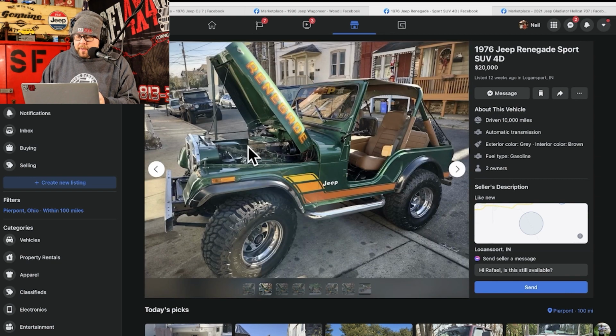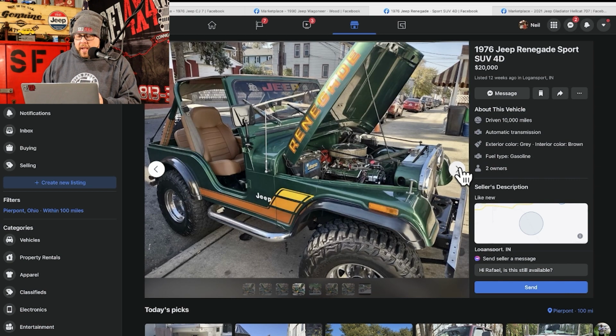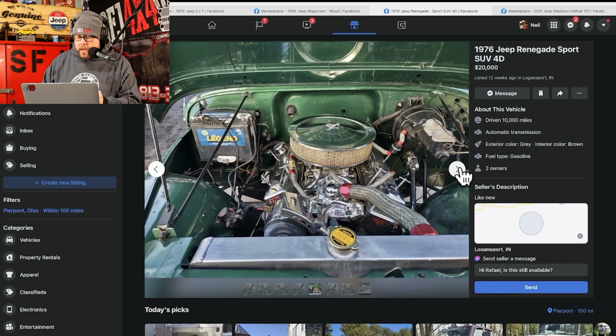Hey, you got a Jeep in the background too. This is just a Jeep hangout at this place. We got some type of V8 under the hood. I'm going to assume it's a 304 unless you tell me otherwise. I like it's got the replacement high back seats. And obviously the passenger seat. We've got a full-size spare in the back. And there we are under the hood.